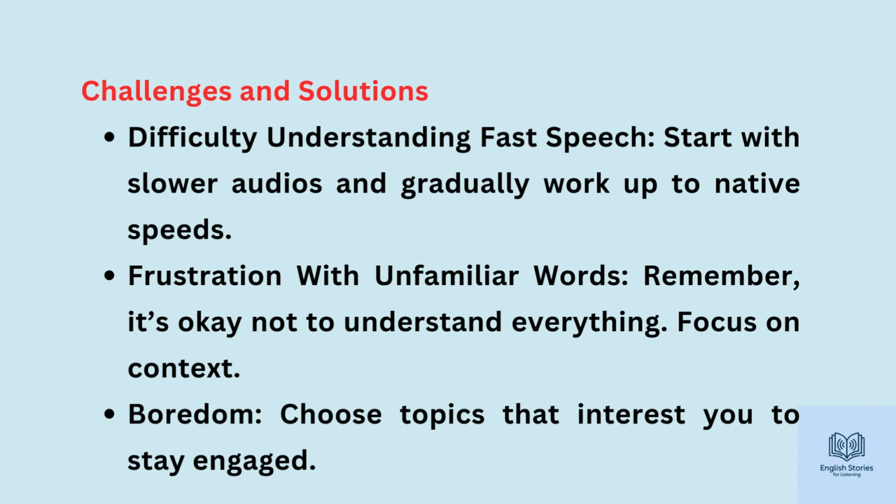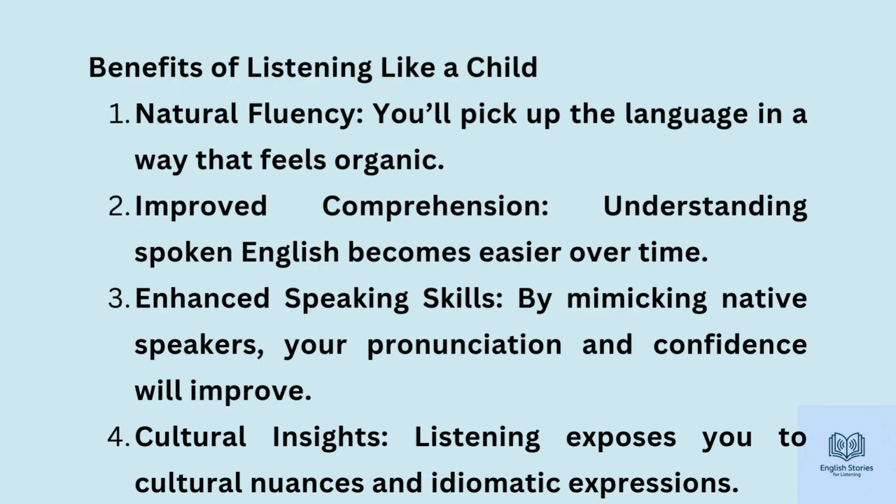Challenges and solutions. Difficulty understanding fast speech. Start with slower audios and gradually work up to native speeds. Frustration with unfamiliar words. Remember, it's okay not to understand everything. Focus on context. Boredom. Choose topics that interest you to stay engaged.